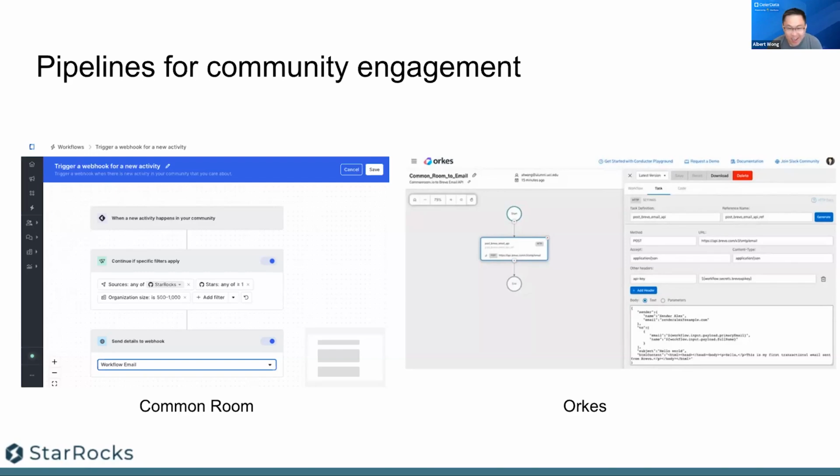The do not contact list. The other thing that Common Room doesn't do for me is multi-language. If I knew geography-wise that this person was from China or France or Germany, I would rather email them in their own language instead of doing a generic webhook to send a generic message to everybody.